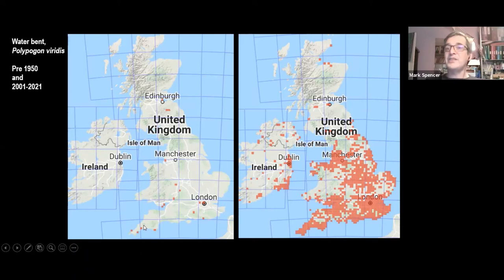Now, this is a species which, like some of the other annuals I mentioned earlier on, is a Mediterranean. It's a wintergreen growing plant. It thrives in a Mediterranean climate. That is, in essence, what large chunks of southern England are becoming or on the brink of becoming. And the impact of the shifting climate over the last 50 years, or 70 years rather, is so profound you can see the massive change in distribution as we have today.